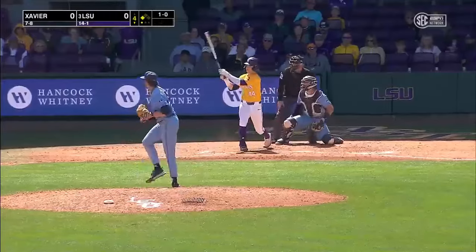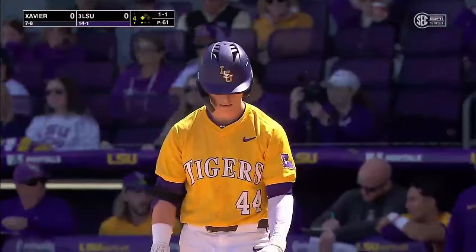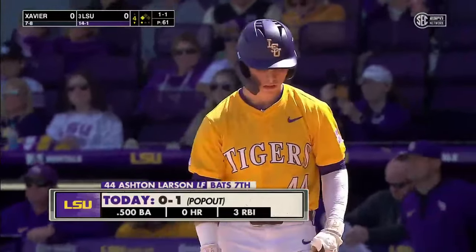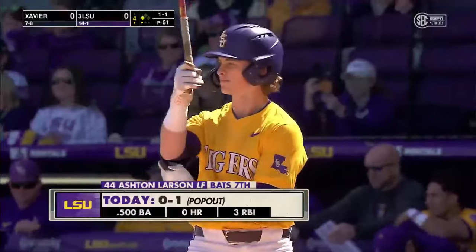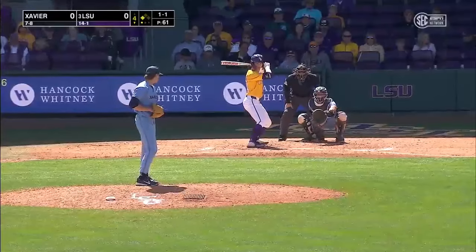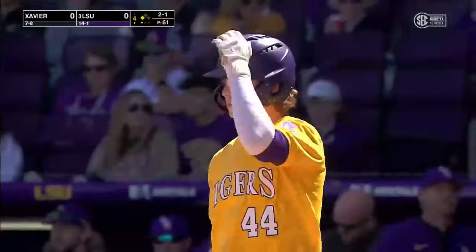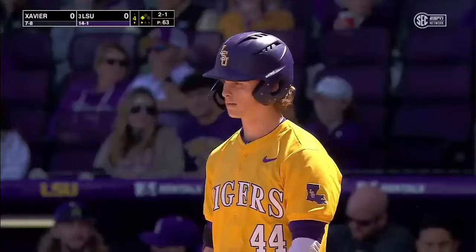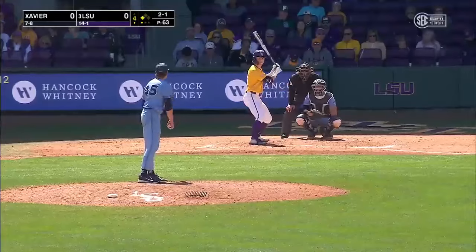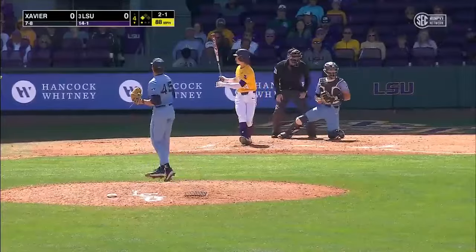Here's Larson. Contact is needed here. Larson grounded to short, or rather popped up to the shortstop last time. Ashton Larson was recommended by Alex Lang, the former LSU pitcher, first-round pick. Alex Lang works out in the same area, same facility as Larson, and said you should head down to Baton Rouge. LSU, for the first time today, is trying to do something with runners in scoring position. The Tigers are 0-for-3. They've not had a lot of opportunities, but they've got one here.